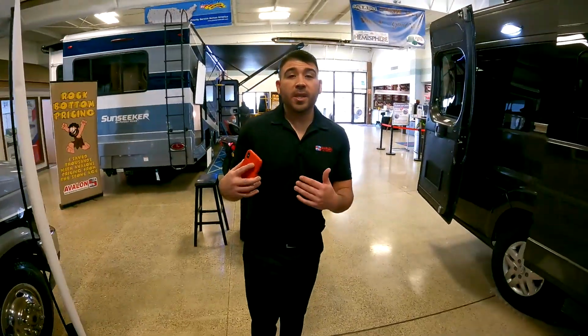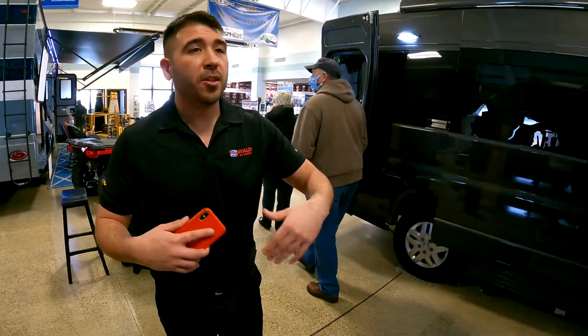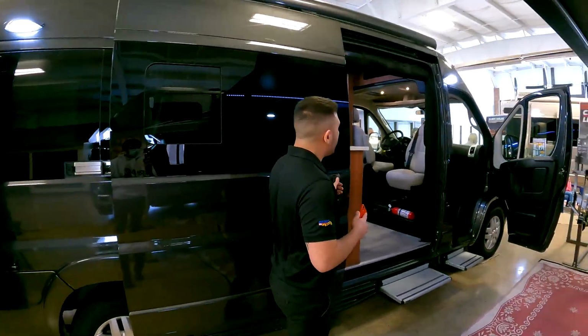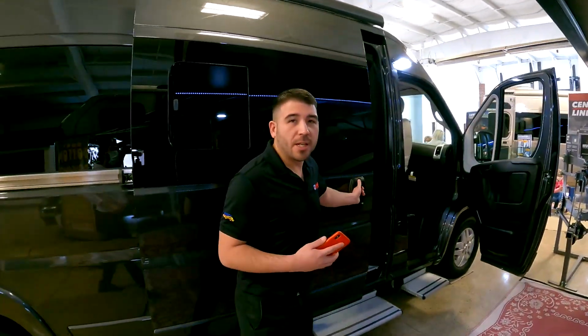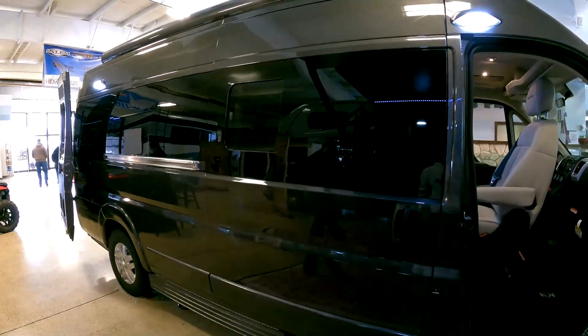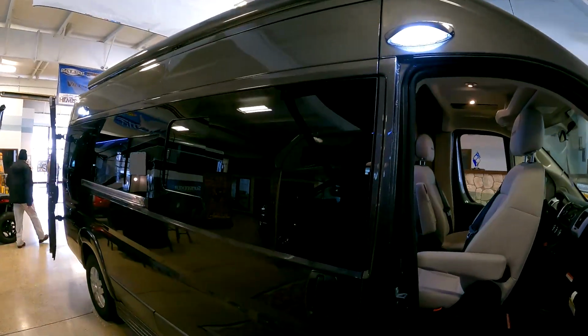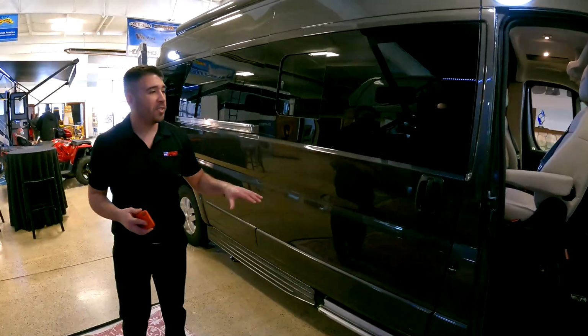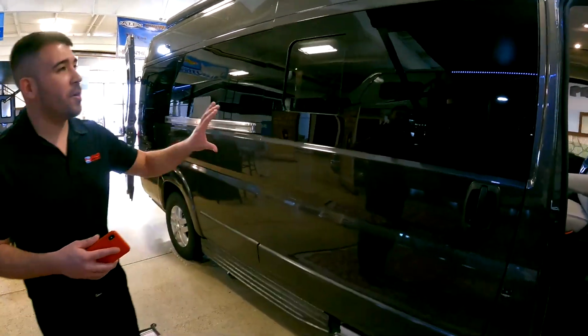All right, so next we've got another Zion. We showed you the sand and pearl Zion for the first one. Now we're going to show you more of the charcoal outside. It's very dark, almost looks like a luxury limo or the luxury bus that comes and picks you up. Looks very sleek, very modern.